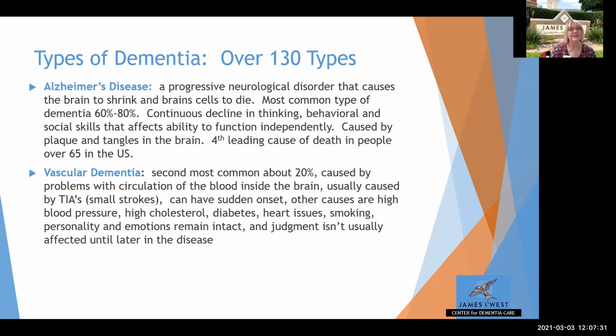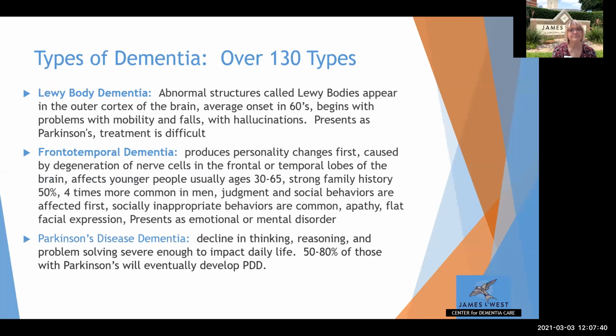Their judgment isn't usually affected until later in the disease with vascular dementia. And with vascular, it depends on where in the brain they have the stroke or where in the brain there's damage. Lewy body dementia is one of the two that I mentioned that can present with no memory loss. As a matter of fact, many times it presents as Parkinson's, and they can even get misdiagnosed as Parkinson's. Now, what makes that even more difficult is you can have Lewy body and have Parkinson's. You can have Parkinson's and have Lewy body. The way that they word it, whichever disease you had first comes first, so if it's Parkinson's with Lewy body, you had Parkinson's first, and vice versa.